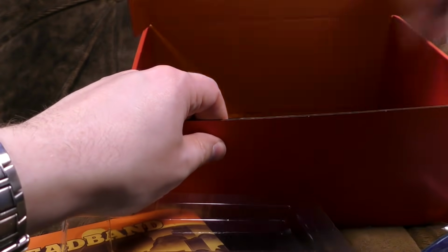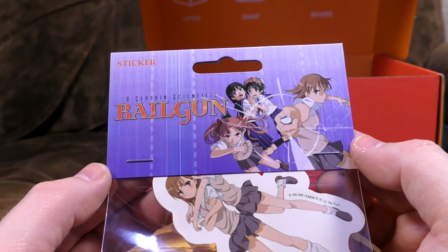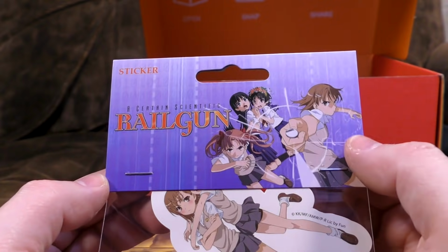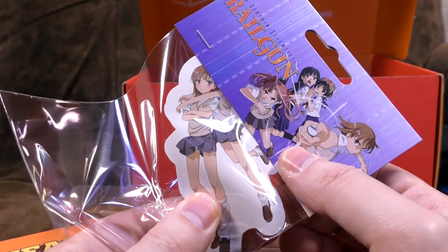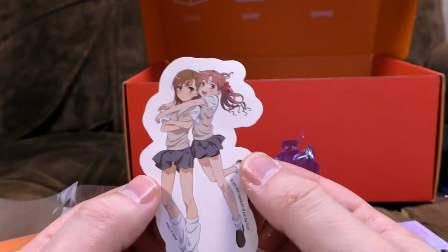Next up. That's pretty much it. We just have the decal. There's always a sticker of some type. This is from A Certain Scientific Railgun. Looks like a coin or something to me. And here's two characters being human. I can't really read them out of the... There we are, that's done it.